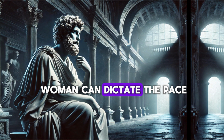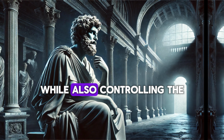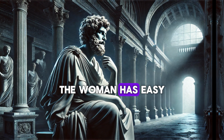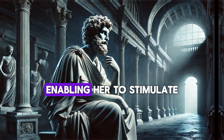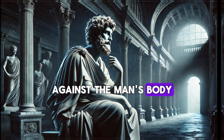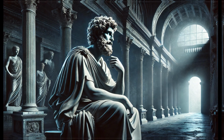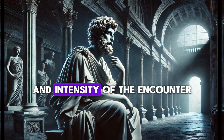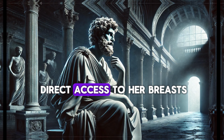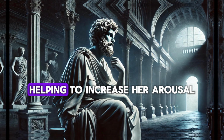The woman can dictate the pace, moving as fast or as slow as she desires, while also controlling the depth of penetration. In the cougar position, the woman has easy access to her clitoris, enabling her to stimulate it with her hands or by adopting an angle of friction against the man's body to enhance her pleasure. This position prominently highlights the woman, giving her the freedom to set the rhythm and intensity of the encounter. Simultaneously, the man has direct access to her breasts, which are another highly sensitive erogenous zone, helping to increase her arousal.